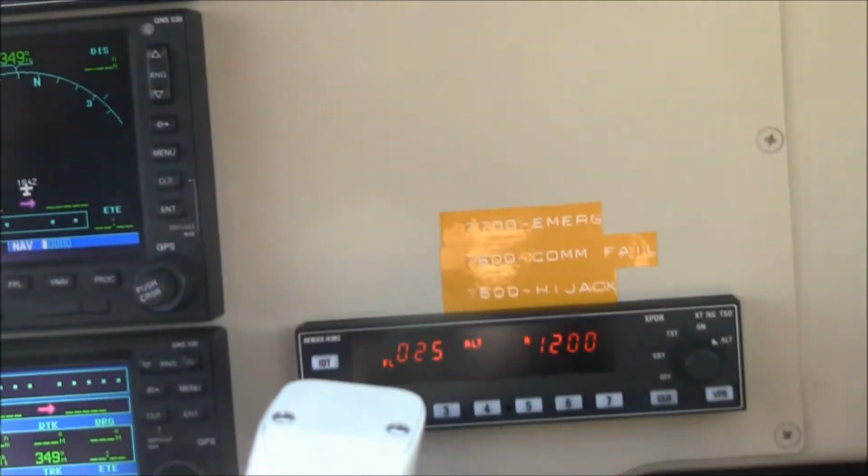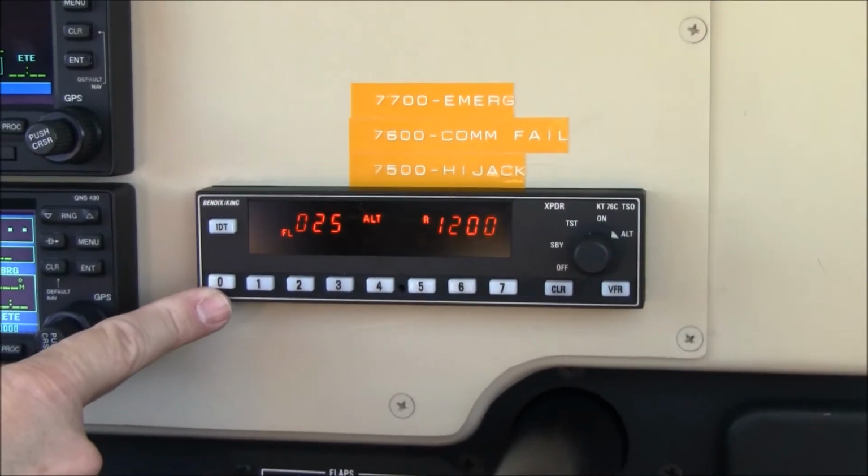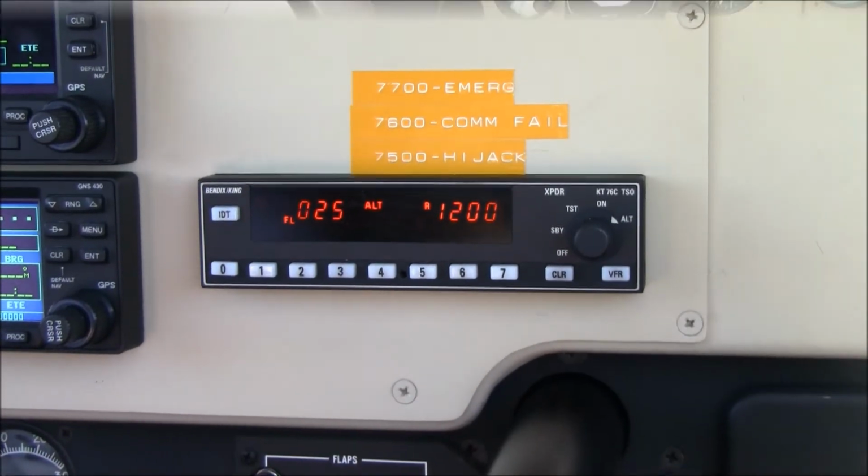To the right of this is your King transponder. This has a King KT-76C transponder. The airplane is just very nicely equipped.